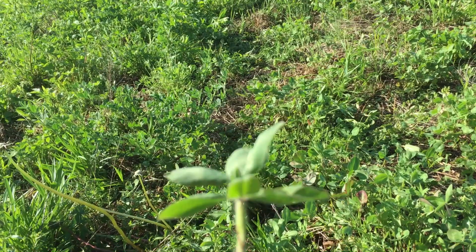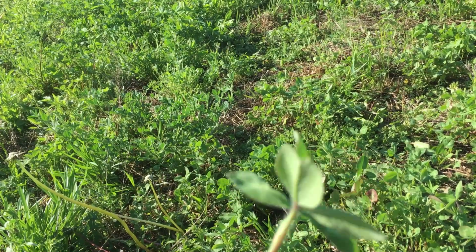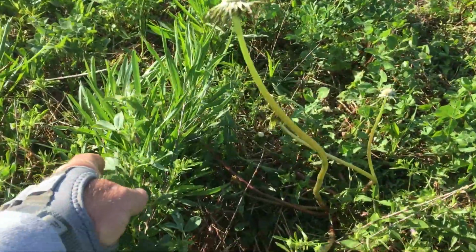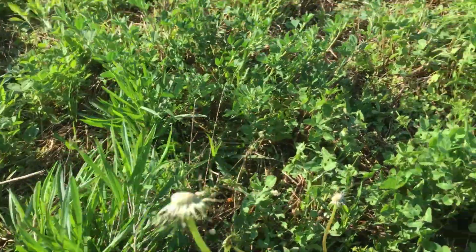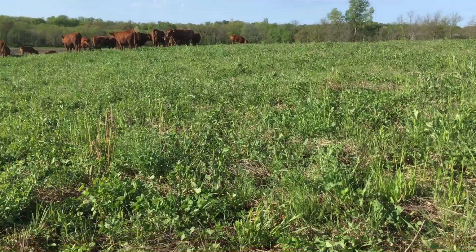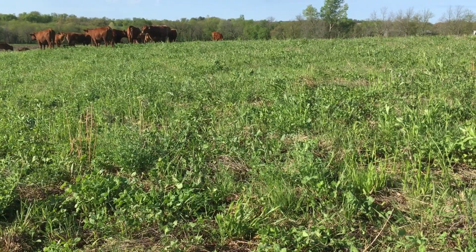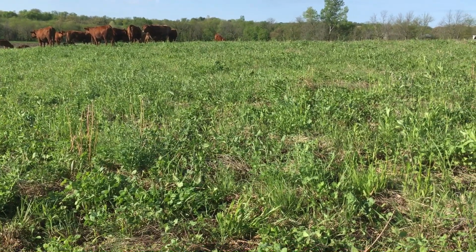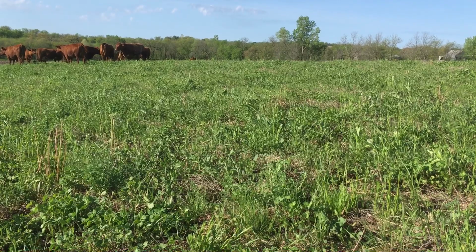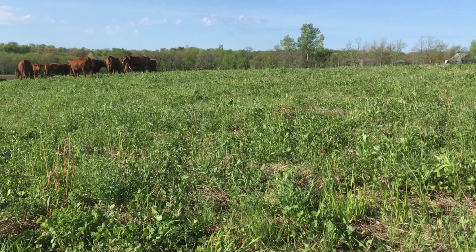But anyway, at the end of the CRP contract, when I turned this back to pasture, I disked it with the heavy disc, and I full seeded red clover and alfalfa. There's a red clover plant, and there's a beautiful little alfalfa plant. There's another alfalfa plant. As far as density goes now, it's probably about 40% native grass. There's a few cool seasons here and there, and some forb holdovers, but it's predominantly red clover and alfalfa. Red clover and alfalfa are probably 50-60% of the density out here.